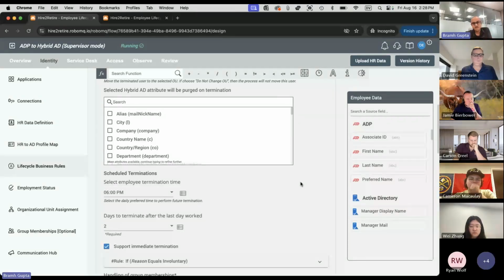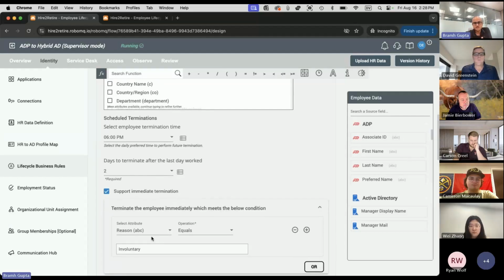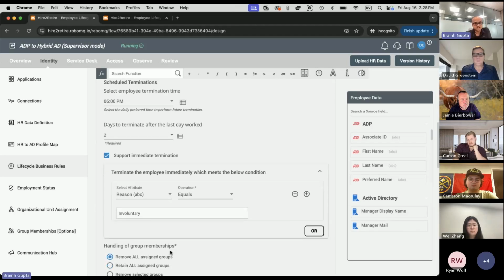And then, as I was talking earlier, it is time zone sensitive. So 6 p.m. will be according to that employee's local time zone, which is part of his profile. We also support sensitive termination or immediate termination. What happens is, if you have a reason coming in as an immediate termination, then we're going to ignore the last day of work, because that is the date to which you will pay the employee. But from an identity perspective, his or her profile will be terminated immediately.